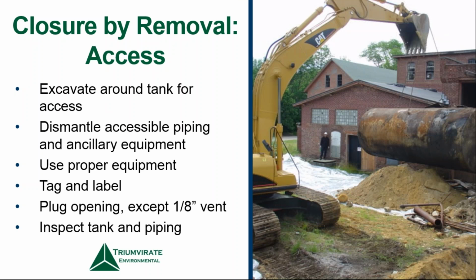So how do you get the tank once it's been cleaned? Now you're doing a closure by removal. You need to access the tank. So to access the tank, if there's a concrete cap, you're going to be breaking up the concrete. You store the concrete in one pile. Then you're going to excavate the overburden, so the material that's on top of the tank, to gain access to the top entryway to the tank. You're going to collect the overburden in one pile. The overburden in most cases is in its own stockpile because it's usually considered clean. It's on top of the tank. It's most likely not contaminated.